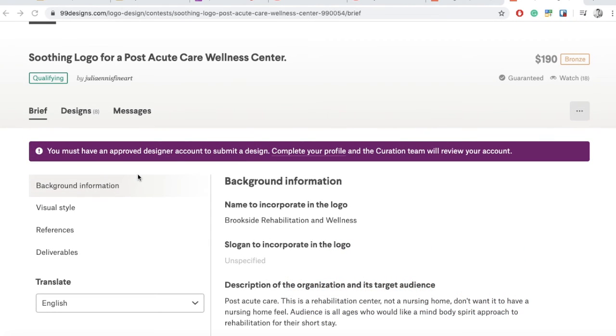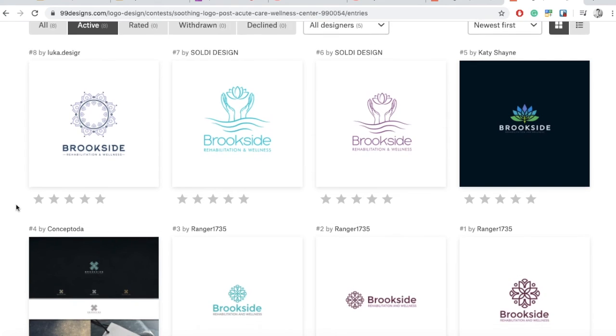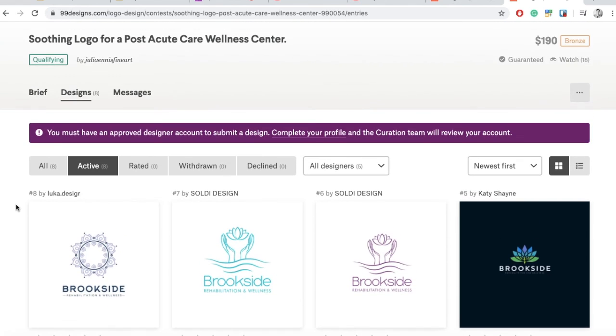Something else that you can do whenever you are looking through your client briefing is if it's a project that has already been worked on a number of times, you might notice that other people have already submitted their designs. So I can click on the tab right there that says Designs. And once I've clicked on that, I can see some of the other designs that people have submitted for this particular client. So that gives me an idea of what other competition I'm working against.